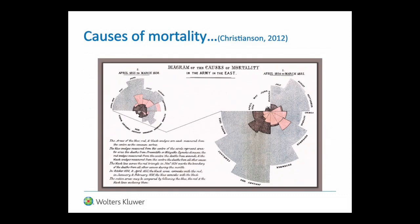This is an example of what she found and her causes of mortality. And if you can see the different shaded areas, all the gray areas are preventable deaths that she found she could have fixed. What she did is she implemented simple things like giving patients adequate food and water, giving them adequate sanitation, opening up the windows, and how about this? Washing the bandages before you put them back on the patient.